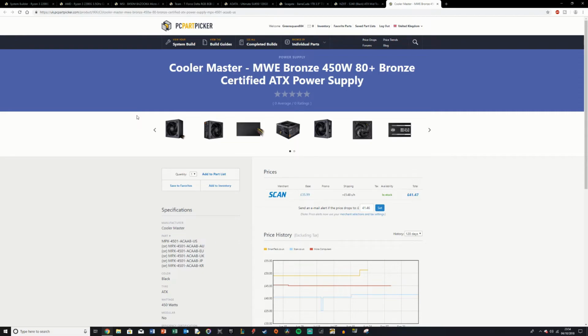Finally, powering the system is the Cooler Master Bronze 450W power supply. As there isn't a graphics card or many other parts to this minimal build, it won't draw a lot of power, so 450W will be more than enough to supply your PC and will almost certainly handle any future upgrades you may want to throw at it.